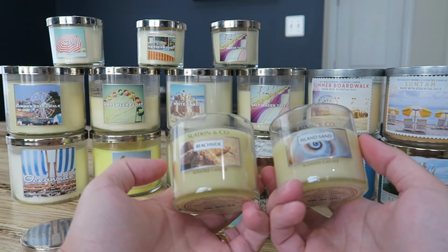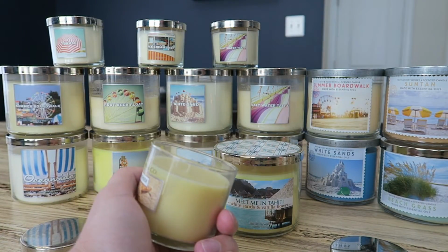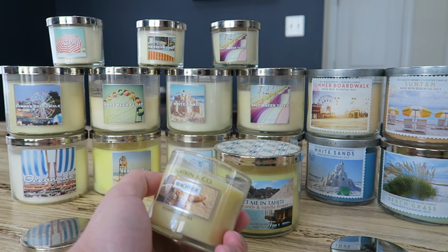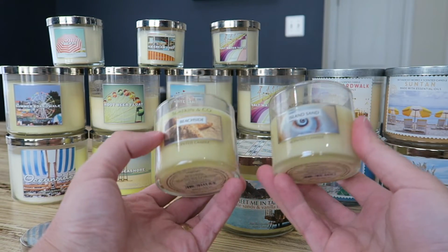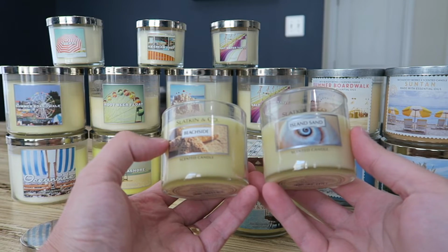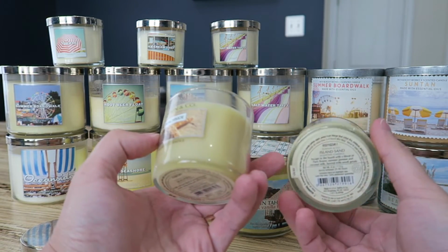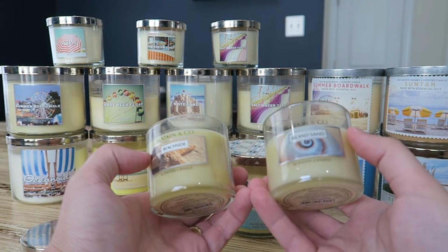They are quite similar, which I can see why they went up against each other in test. But Island Sand is more floral because you have the jasmine, which makes it, I would say, more dewy and sweet. So dewy, sweet, still that kind of hot white florals. Coconut milk, a tiny bit of creaminess to it.